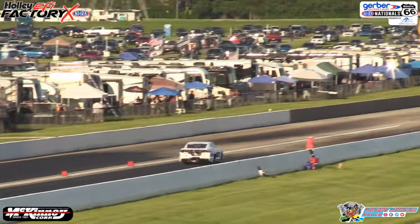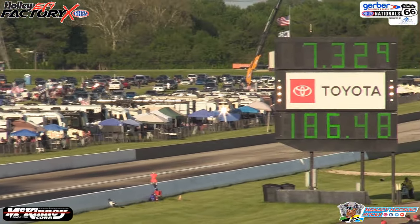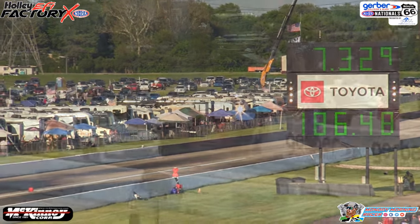Jessel plus fifth gear. 732. 186 miles per hour. Shoots out on that Camaro.